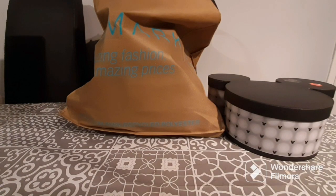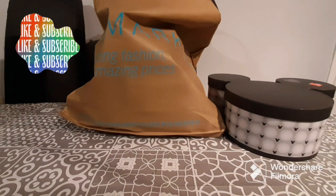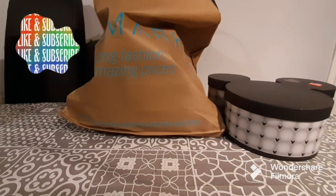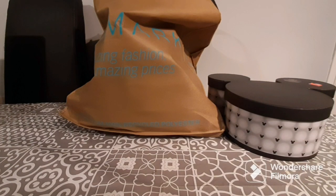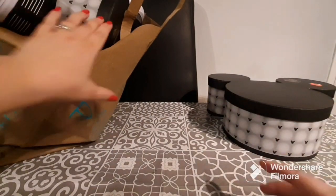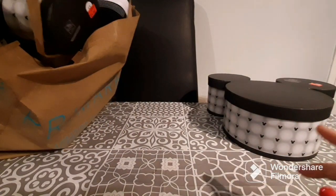So all the t-shirts I got today are from Primark. They are all £2.50 or £3 each, which is a bargain, a total bargain. But I have already gone ahead and altered them so I could show you guys what I do with my t-shirts, so that I have in preparation for summer and summer holidays. So I will show you the t-shirts in a little second, but we'll just run through a few things first.